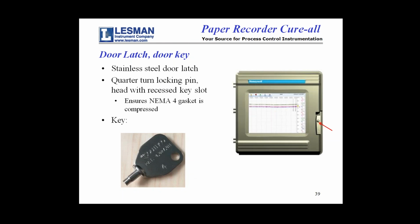So the recorder has a nice stainless steel latch over here. It's got a 1/4 turn locking pin on it. They supply this little key that actually goes into the lock. And this is all there because it's a NEMA 4. The door is sealed with a NEMA 4 gasket so that it can be a washdown recorder. So you latch the thing closed, you lock it with a key, and you don't have to go into it after that. So there's no reason to actually ever have to open this if you put the recorder on a network.